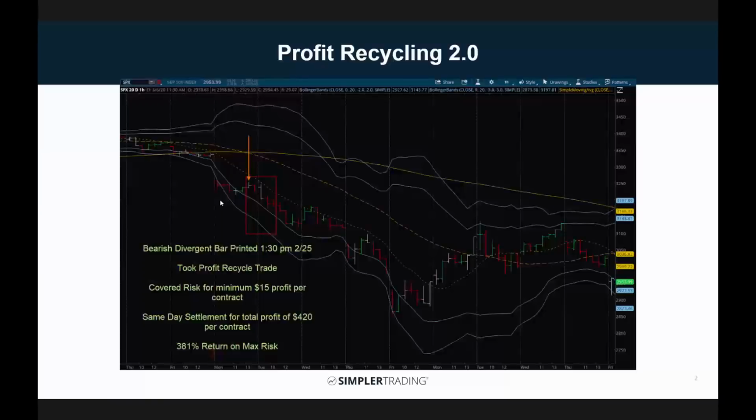So right off the bat, I just want to show you an example of how this strategy works, how I've found it to be successful in trading in the volatile environment that we saw back in March. And even today, I put on a few trades using this strategy and was able to lock in some profits without technically using any of my day trades. So here's an example from back in March.